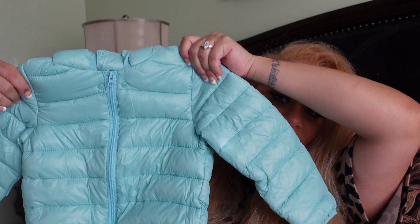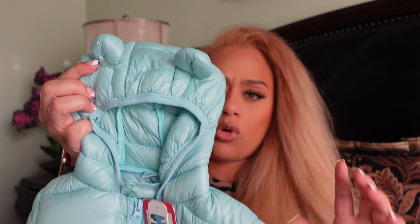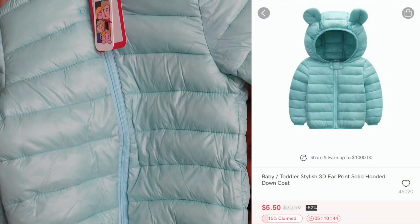A jacket. This jacket will be awesome for fall. Like, so inexpensive and so cute. How can I be mad at that? Feels great quality. I'm not going to say that that's a winter coat because it's definitely not thick enough. If you're from the Northeast, like me, we get some harsh winters, but this is a great fall jacket.